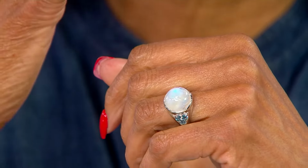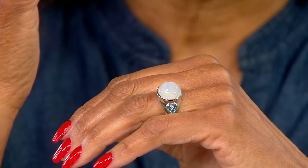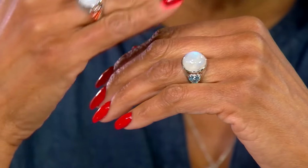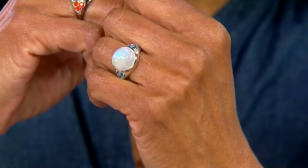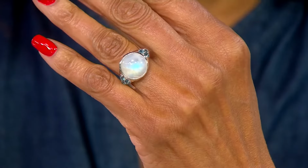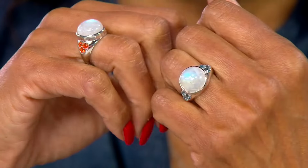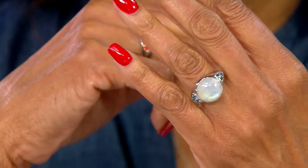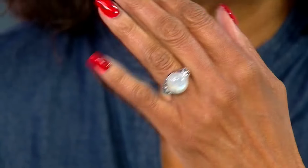I'll tell you, what's interesting, particularly with Moonstone, is that every time you glance at it, and this rainbow that you see kind of swirling inside, it's a different experience. It's like art, and so much fun to wear, and so incredibly beautiful. And I can guess that people will be reaching for your hand to ask, what is that? Where did you get that? It's that kind of notice-me ring.